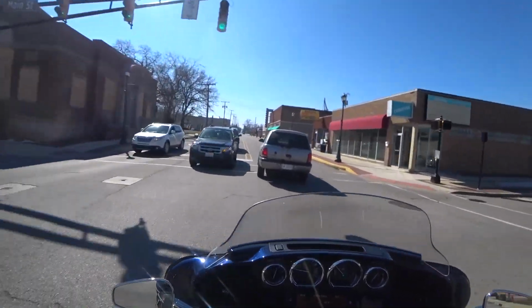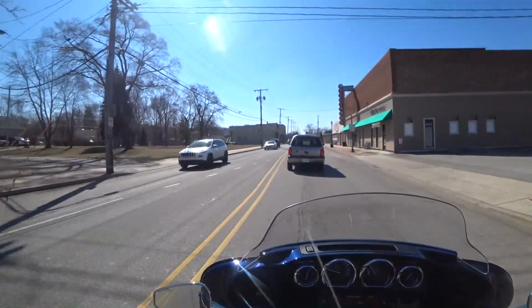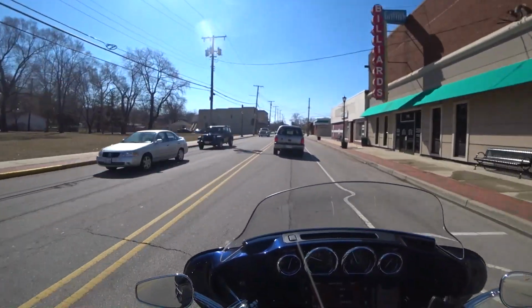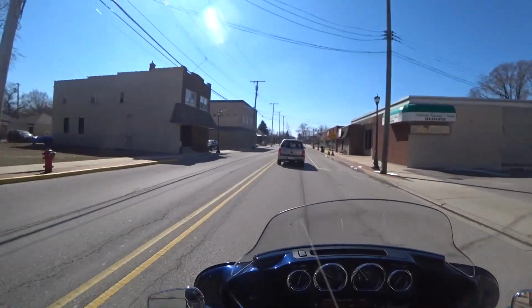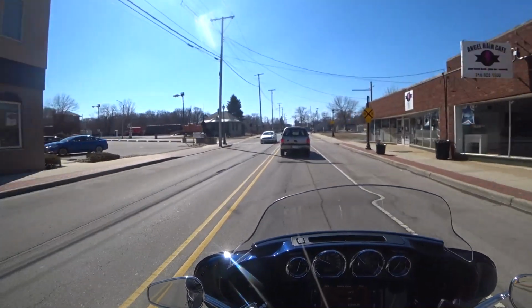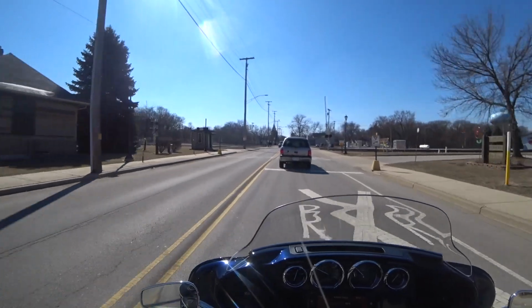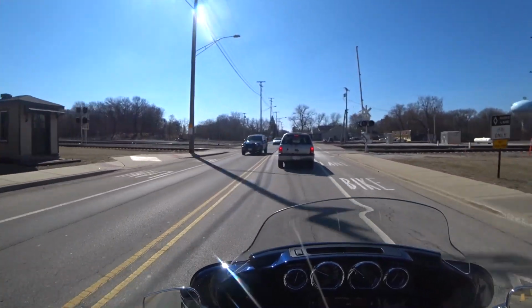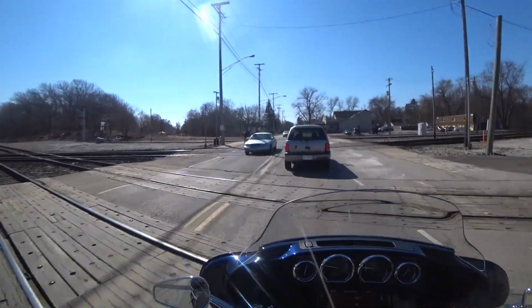And because of that, this bike, the Ultra Limited in general, has a much plusher ride, and it also has a better lean. It has better lean angles, so it's not 100% fair to go Street Glide to Limited, especially CVO Limited. But be that as it may, the suspension on this bike is just insane.